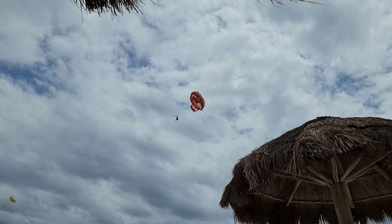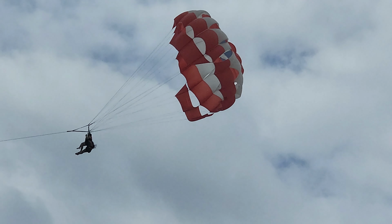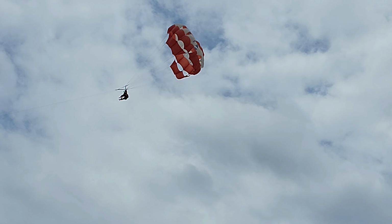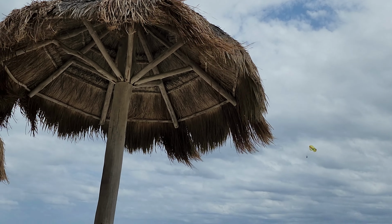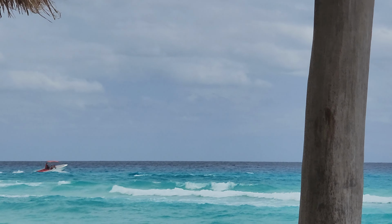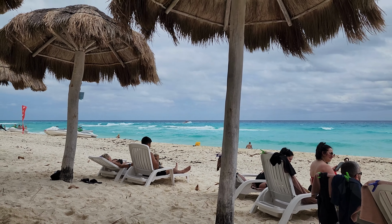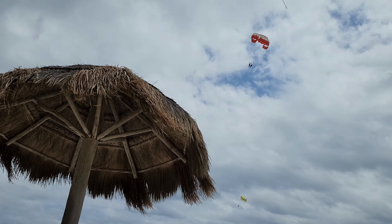There's some people parasailing over there. It looks like they're having a good time. See the boat is all the way down there. Looks like they're turning right now. That's pretty cool. Stuck up in the air.